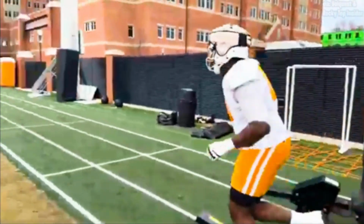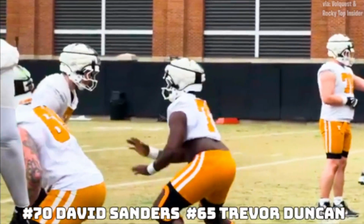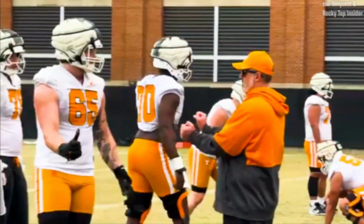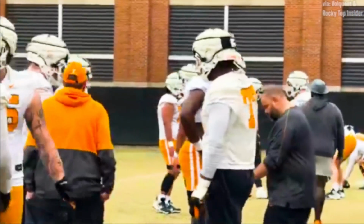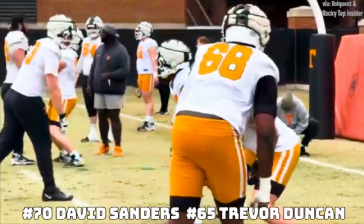Bennett Warren, his body composition looks better than it was last season. I think that he's in better shape. Always going to be a positive thing. Like I told y'all, man, this tackle room is deep. Trevor Duncan, with that sleeve and all that, he looks really good. Looks the part. You can see our centers and guards working in the background too. And I think that those guys look really good too.